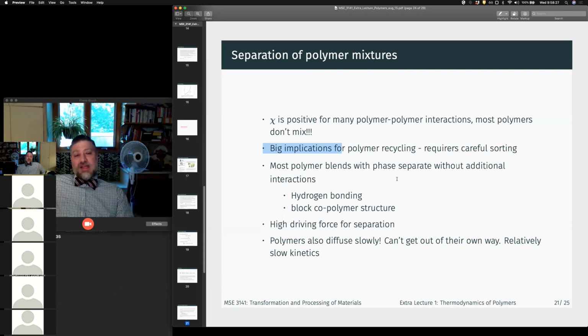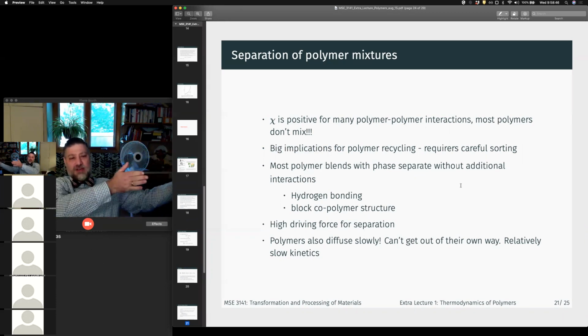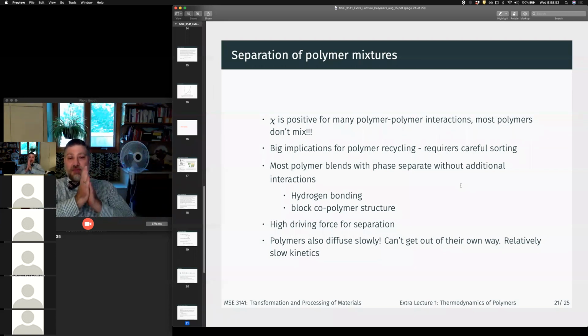You need some kind of additional interaction, such as hydrogen bonding or a block copolymer structure, right? What I mean by block copolymers is where you have a large polymer chain where I have a large number of monomers of one type followed by a large number of monomers of another type, right? So there's actual physical bonding between the two types of polymers so that they can arrange themselves in domains where all of block A forms together and all of block B is together, but because they're all chemically connected, they can't physically separate.